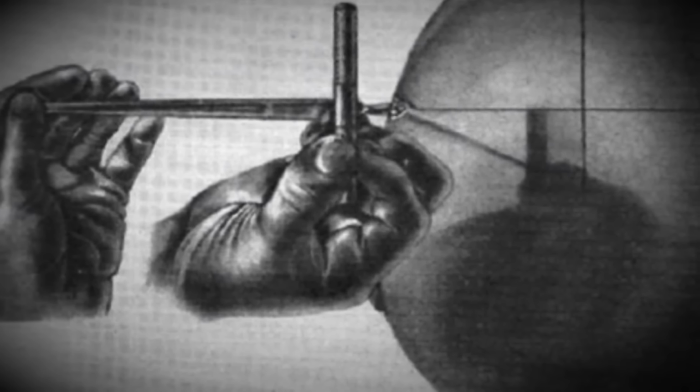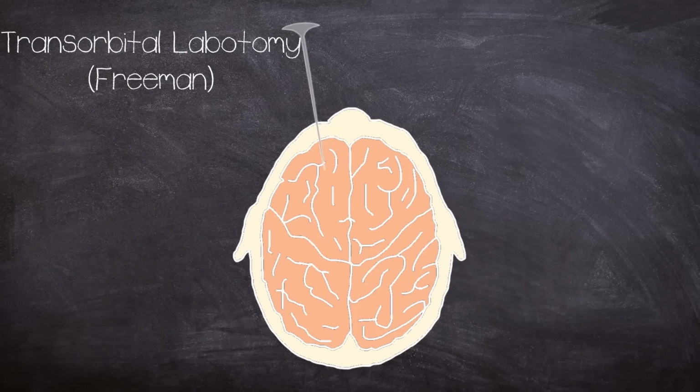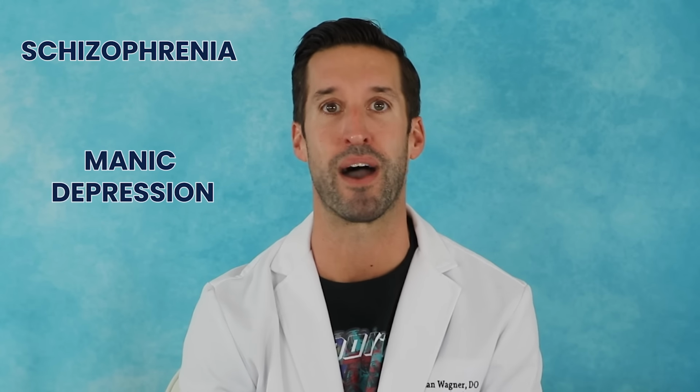He performed tens of thousands of lobotomy procedures, and yes, he used an actual ice pick-like tool to hammer into the corner of an eye socket and jiggle into the prefrontal portion of the brain. This 10-minute procedure was believed to help patients with schizophrenia, manic depression, bipolar disorder, and many other mental illnesses.